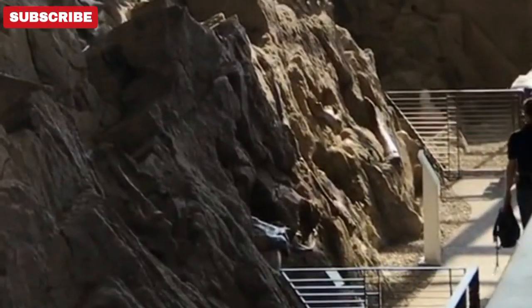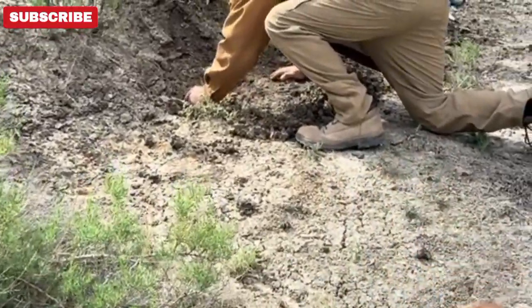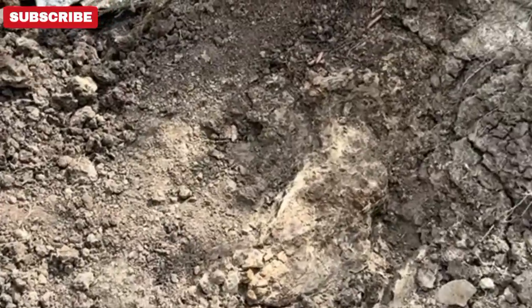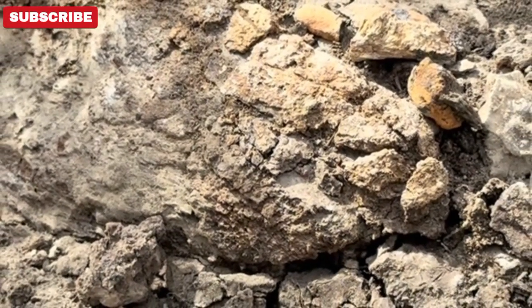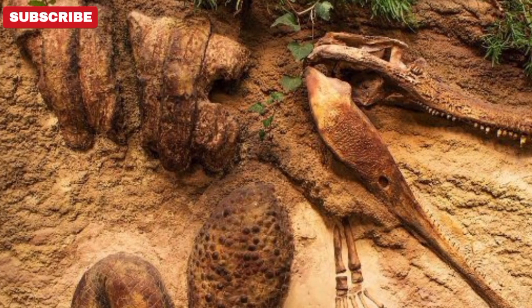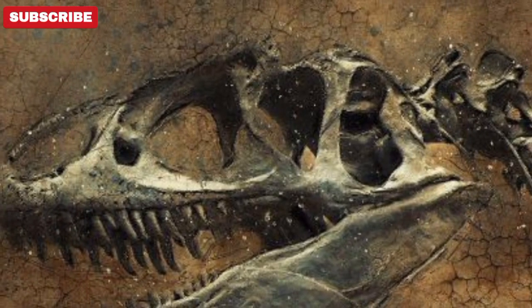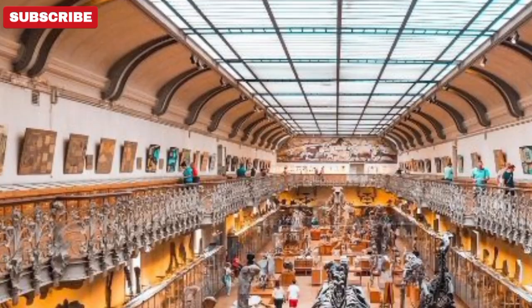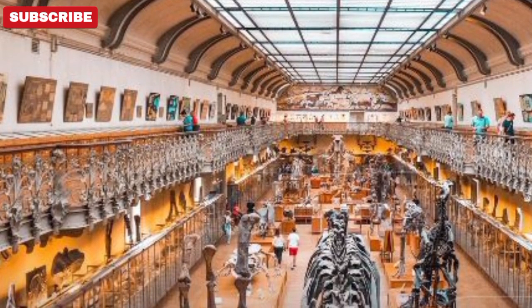Fossils are usually found in sedimentary rock. These types of rocks form in layers and are much gentler than igneous or metamorphic rocks, which form under extreme heat and pressure. Sedimentary rocks provide the right conditions for preserving fossils over long periods. That's why fossils are often discovered in these kinds of environments.